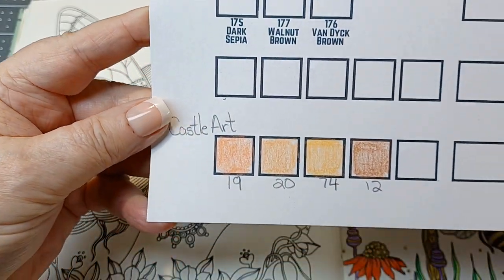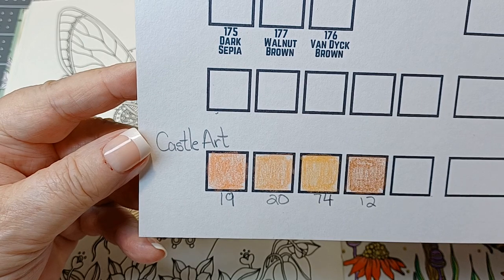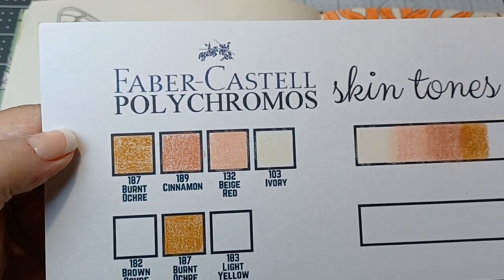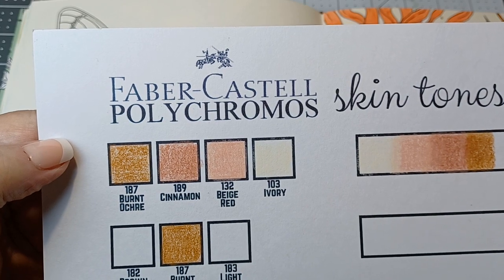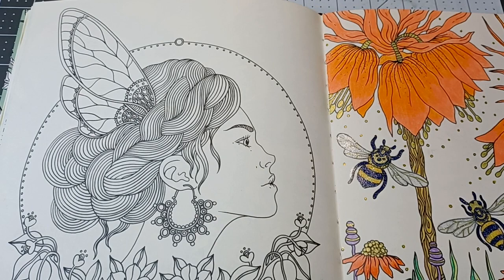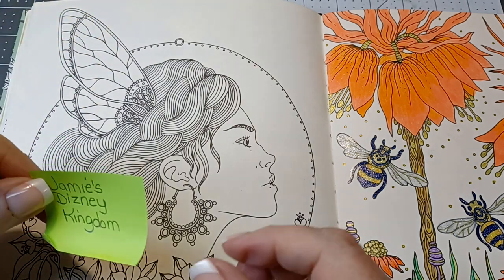And this is what the color swatching looks like. And I just did that this morning. Although this is my Polychromos skin tones that I'm working on. As you can see, I haven't finished it. So let's get started with this.